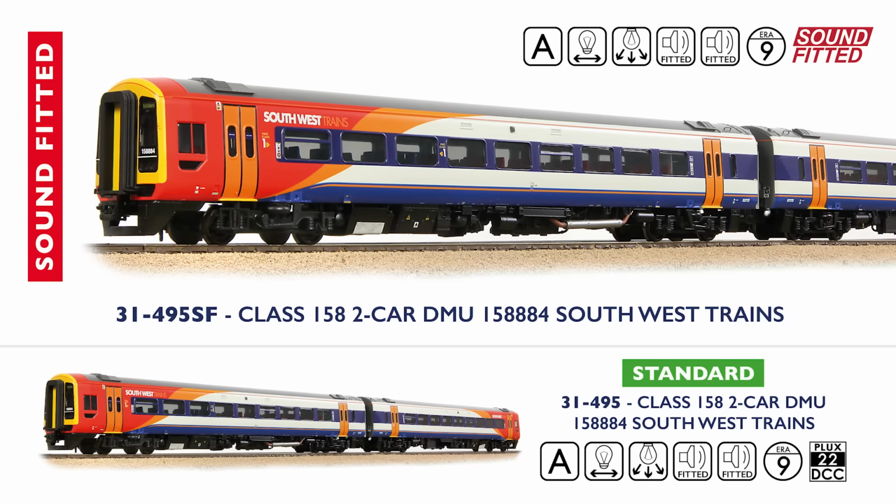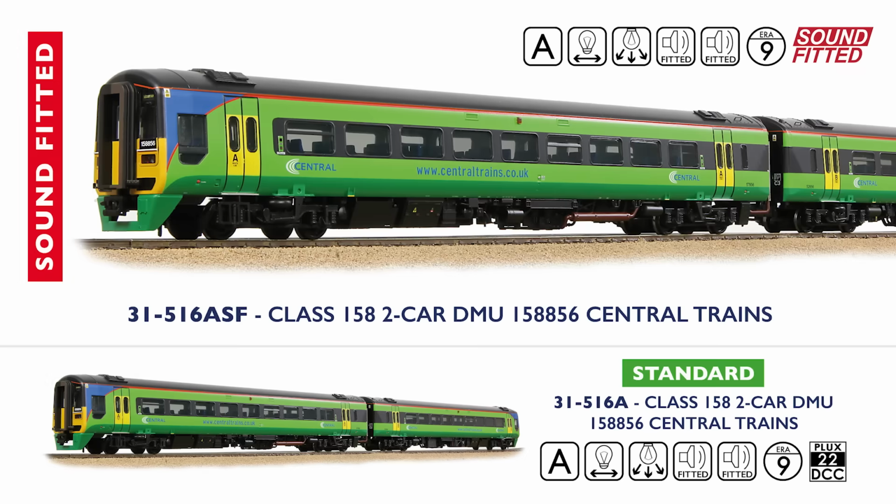South West Trains colours feature for a second time this autumn. This time it's the more contemporary Sweeping Lines livery which adorns 158884. Finally, you can't miss the vibrant green livery of Central Trains as carried by set number 158856. As you would expect, all models are available with sound fitted in addition to the standard non-sound versions.